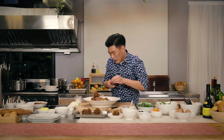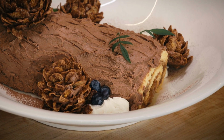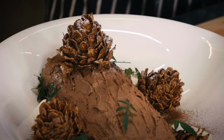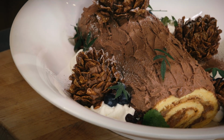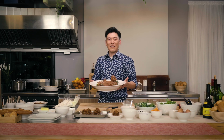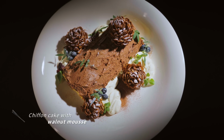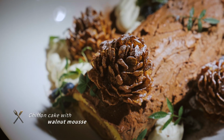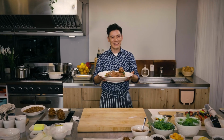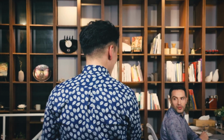The forest, blueberries, cranberries, all sorts of little things there. Just a touch. And it's important to know when to stop, so now you have it. Here it is, my chiffon cake with walnut mousse. Bon appetit. Ta-da!